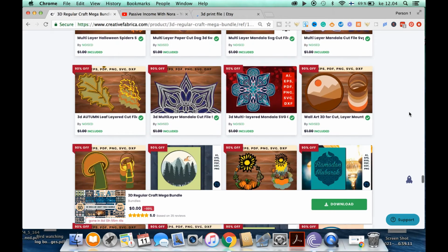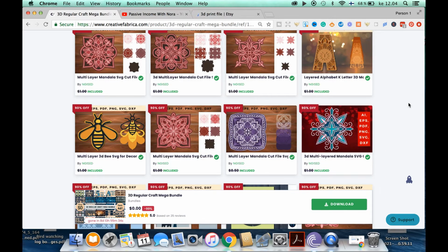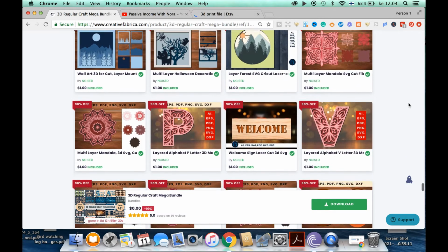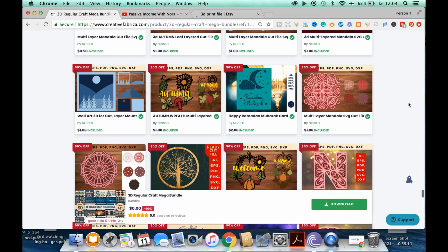And make sure you provide the SVG format of the design. You can easily do so in Canva and in most free software out there. Just simply download it as an SVG format, and what that does is it offers the buyer the opportunity to further customize and edit the design after purchasing it.